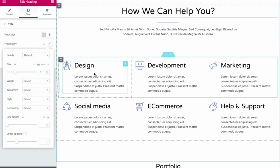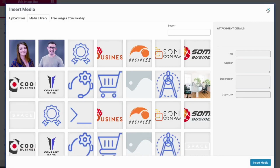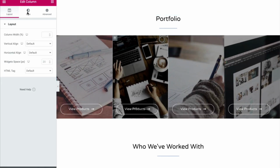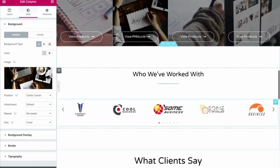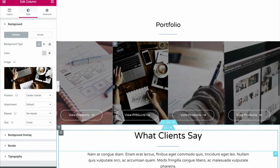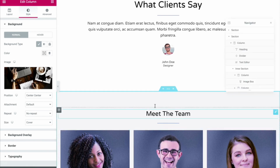And same stuff here. These are images. You can update the image right here for the icon and then edit the text. Same stuff here. Click in here, go to Style, update the image. Now, if you don't want a section, you can exit out. Not bad, right? Or if you wanted to move things around, you could head over here to the Navigator.